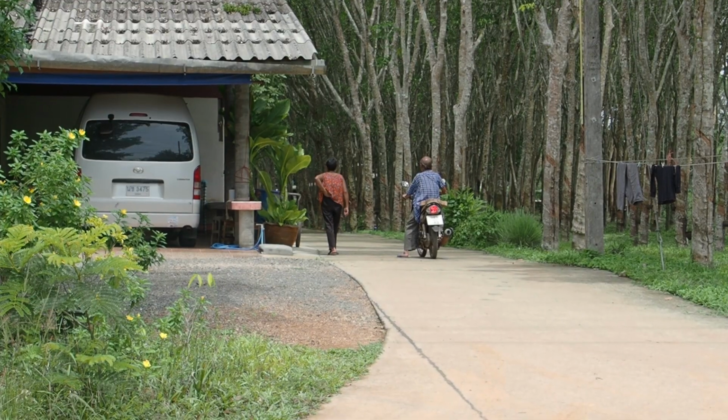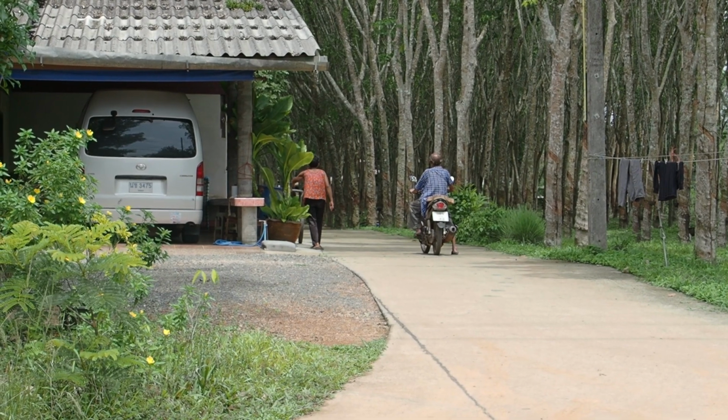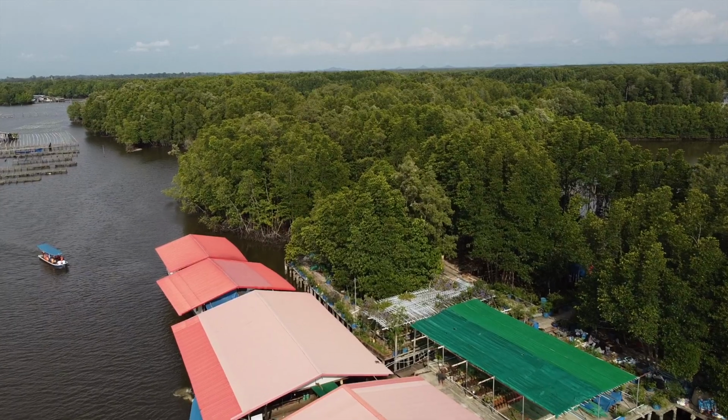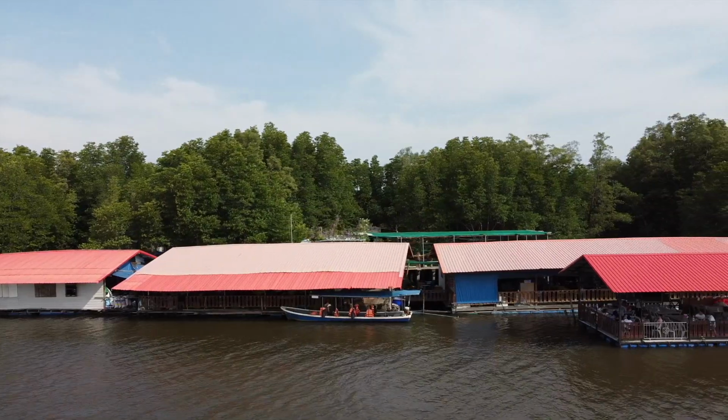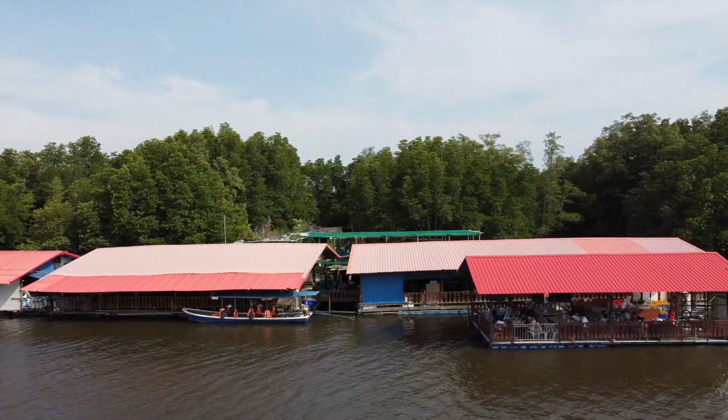The actual area is surrounded by like rubber trees and palm trees, but the mangrove place itself, with the boat trip going through all the mangroves, the restaurant itself is amazing. As I said before, all on like a big floating raft. They've got a farm behind. Price wise, it's typical Thai seafood prices, range from like 150, 180 a dish to like 220, 320. But that's the sort of price range for what you get. Like, portions were massive, super fresh. For me, this is an absolute must.